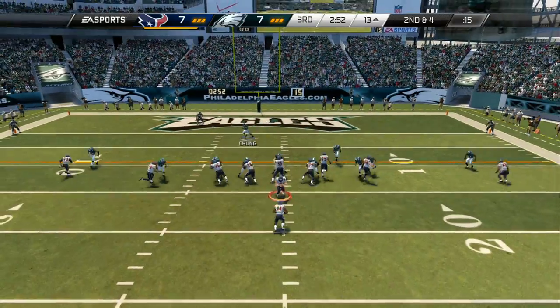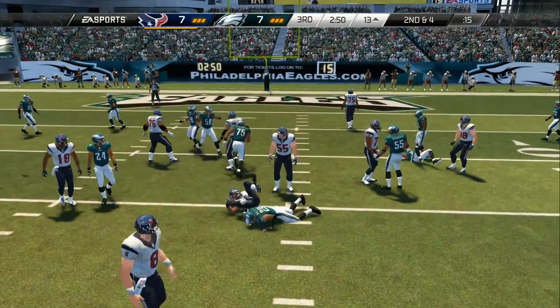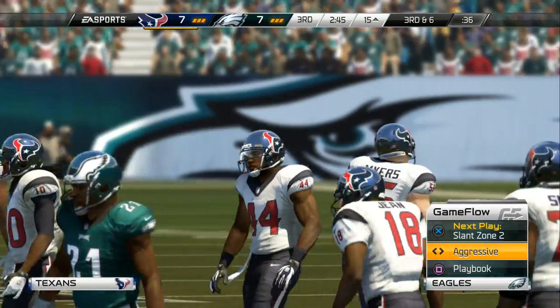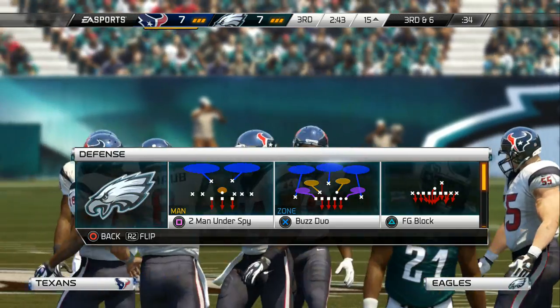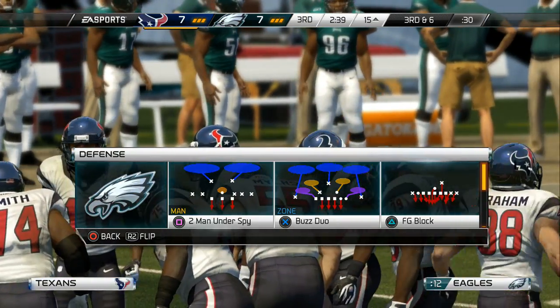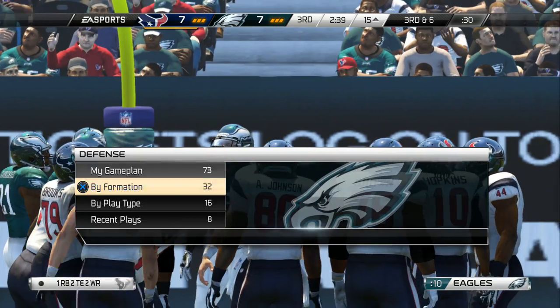Tate's lined up as the single back. The handoff to Ben Tate. And that's a big tackle behind the line of scrimmage. Always manage the football game. You've got to be thinking about it all the time if you're the quarterback. It's a tie game. You're down in here in the red zone. Be careful with the football. You at least want to get 3 points out of this.